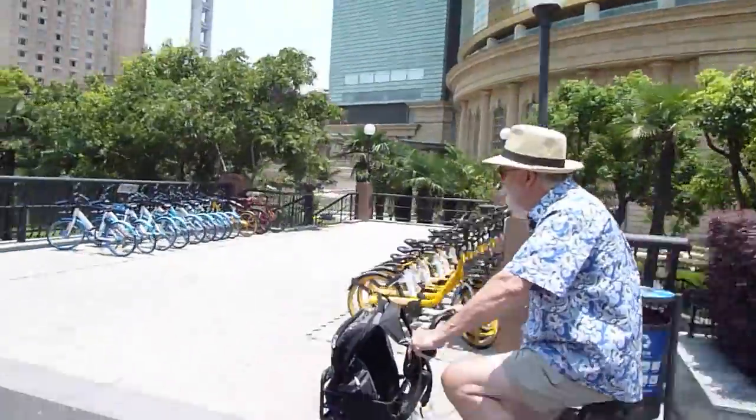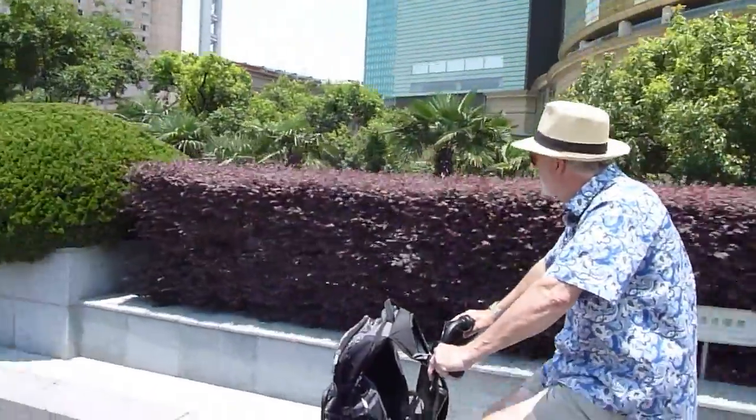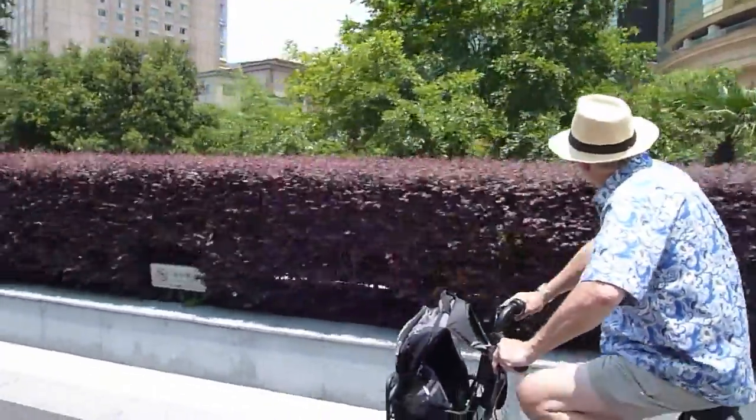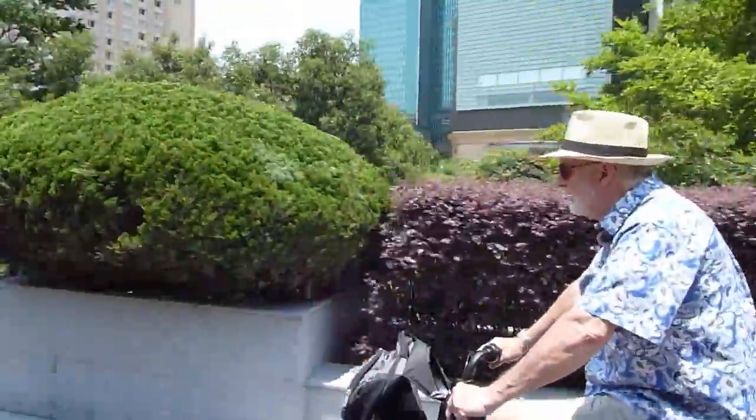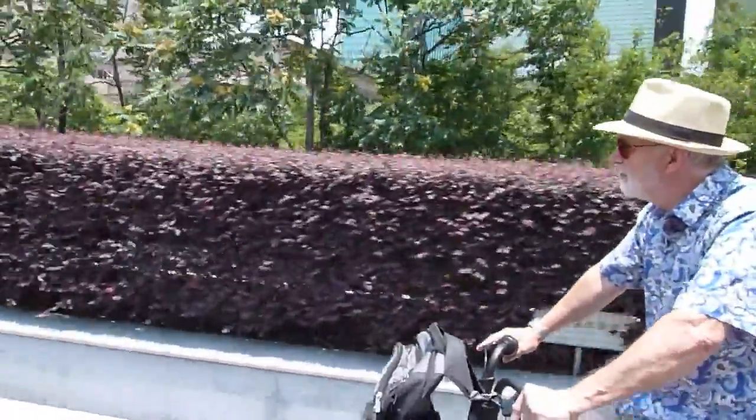We're almost in the shadow of the Pearl Tower. And even though it's about 10 years older than the coruscating Shanghai Tower and the World Financial Tower, it's still, well, as they say, wonderfully iconic.